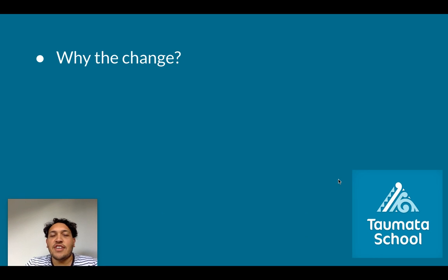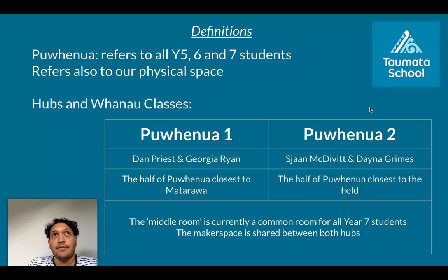So why the change at the start of the year? Because we had such an influx of new students, we split into two halves. Half of the whole class went with myself and Kathy down one end and worked with them for Term 1, and the other half worked with Sean and Leonie down the other end. Now that we have Dana and Georgia as permanent full-time fixtures in Pūwhenua, we've just made some permanent changes to those two hubs and whānau classes.